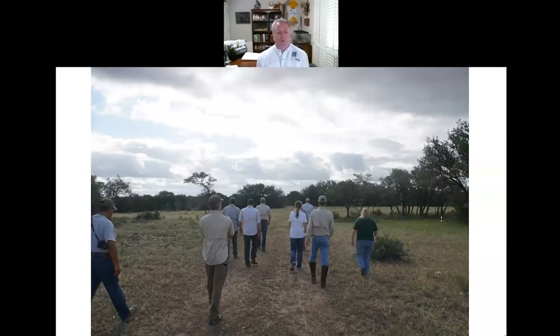So we knew going in, there were really two challenges. One we knew about. One was trying to survey for a species that occurs in a state that's 97% privately owned. We knew that. What we didn't know is just how cryptic and difficult it was to find these little boogers.